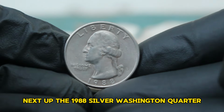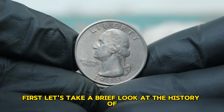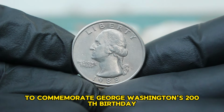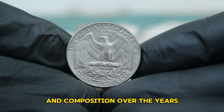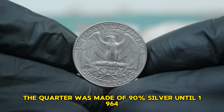Next up, the 1988 silver Washington quarter dollar with a large date and D mint mark. First, let's take a brief look at the history of the Washington quarter. Introduced in 1932 to commemorate George Washington's 200th birthday, this coin has undergone several changes in design and composition over the years. The quarter was made of 90% silver until 1964.